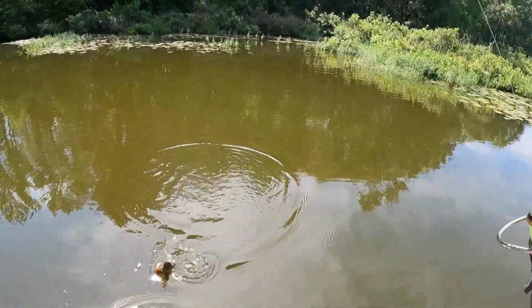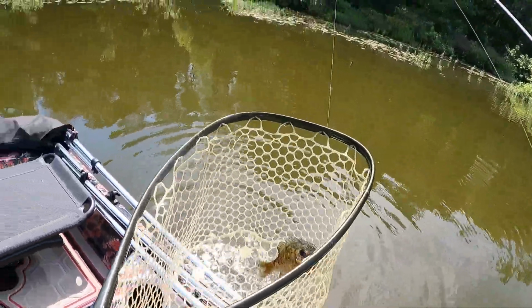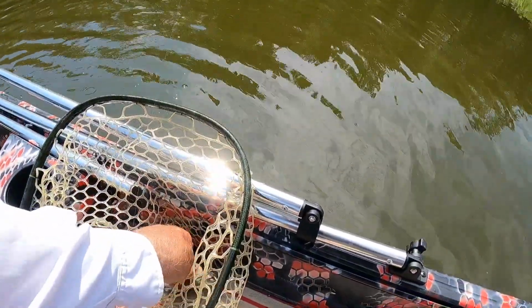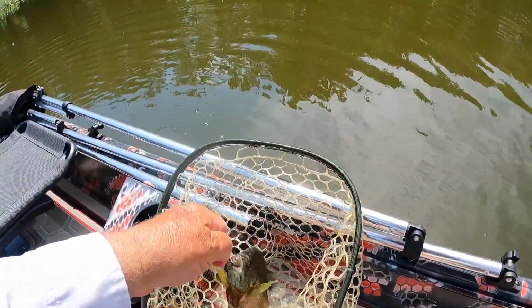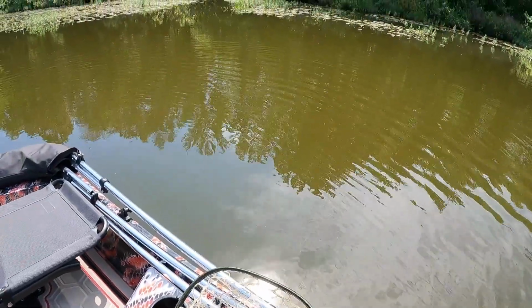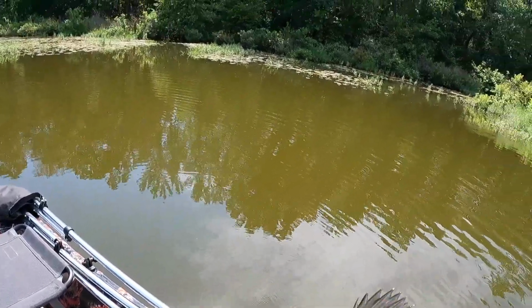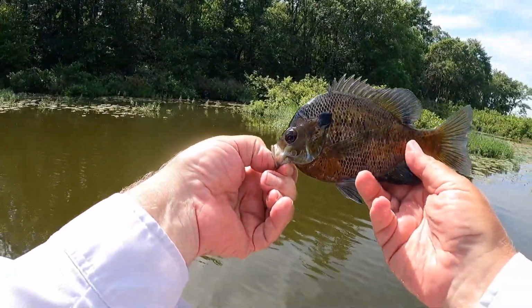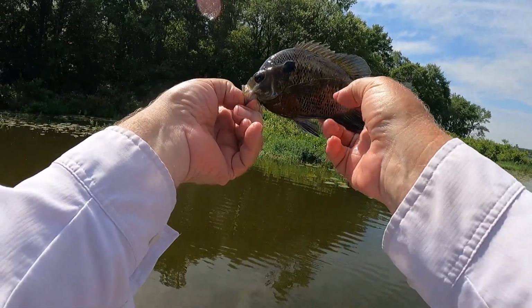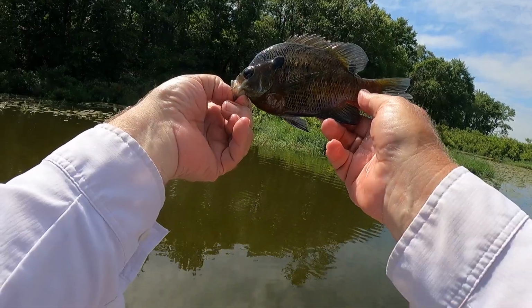Another nice bluegill. Yes, sir. Folks, I love catching these things. Boy, this joker here, I want you to look. He's just got, to me, the perfect genes for a bluegill. Get out of this sun. You see the girth already, even though he's only a 7-inch fish. Beautiful fish.